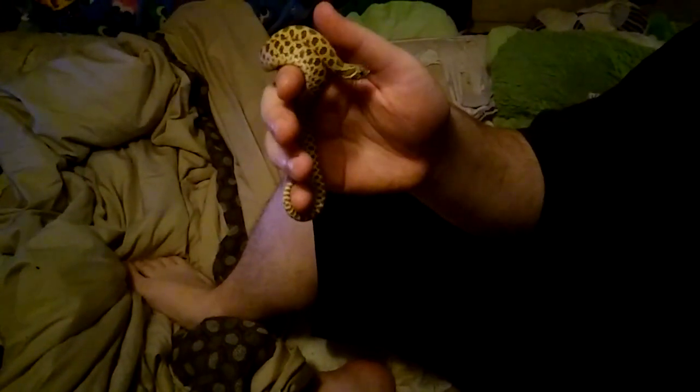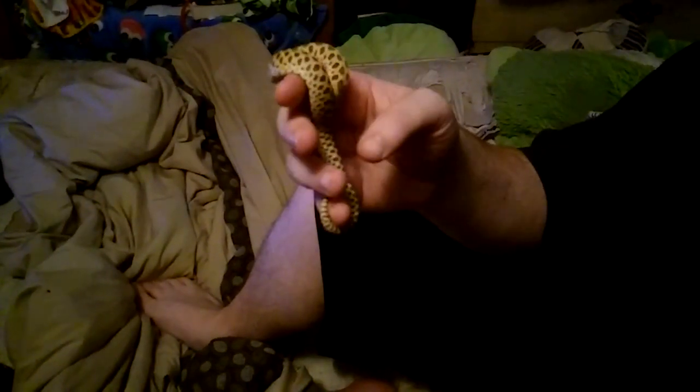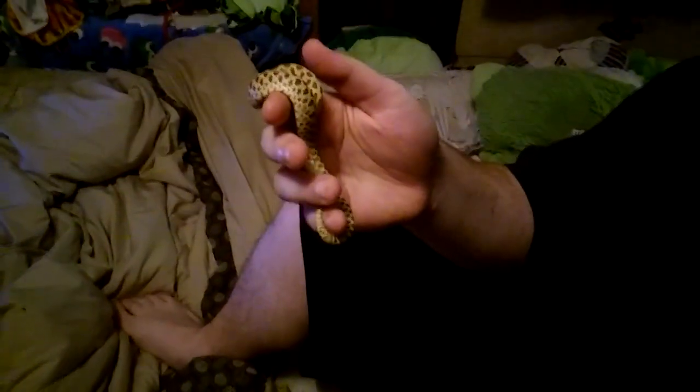Probably feels weird for her. She does have different skills than a ball python and a corn snake, which are pretty cool. They actually feel really interesting. As you can tell, she's not even really head shy. You see, I can do that. She doesn't do anything. She is not head shy like my corn snake, but now you heard her hiss.